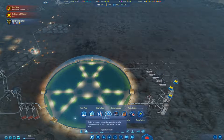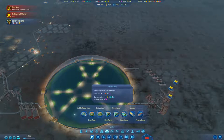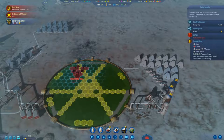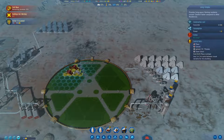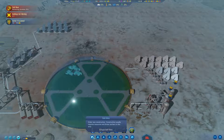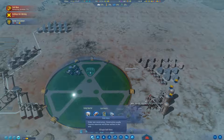Now, the thing I need to do here is build my dome infrastructure. So the first thing I'm going to need is somewhere for the colonists to live. So I'm going to use the living complex. Each one of these gives us a number of colonist slots. And then I'm also going to build a nursery, because I want children to grow.